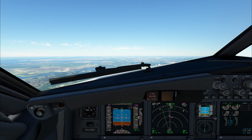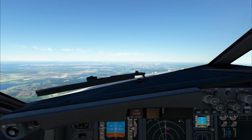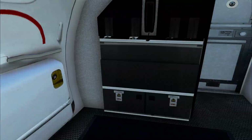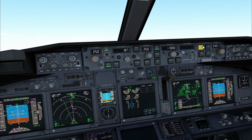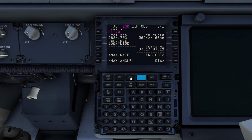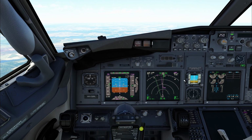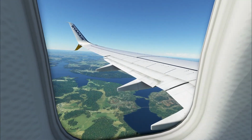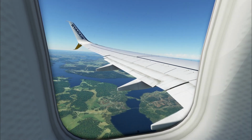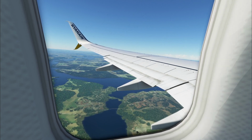Flaps 1. Speed checked. Flaps 1 set. Command A. Autopilot on. Transition, set standard. Standard set. Passing flight level 059. 118.0, Red Nose 1 Victor Delta. Flaps up. Speed checked.